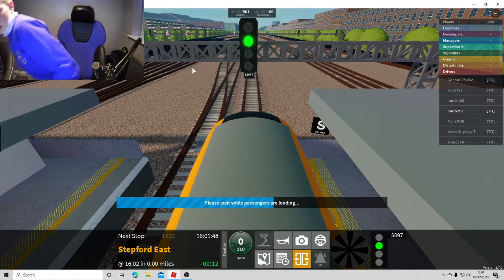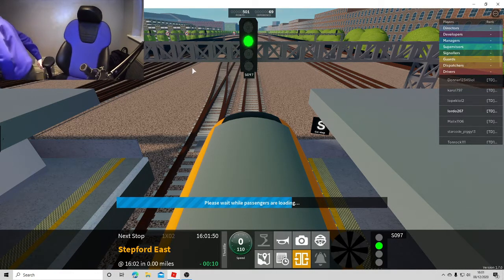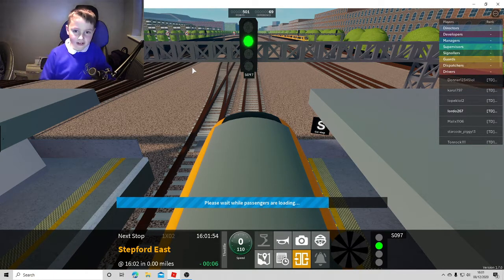Do you press it on the undo then? Sorry, I've just learned a lesson on how to do the driver alert.